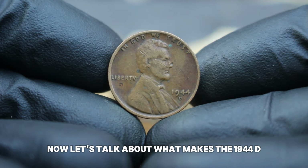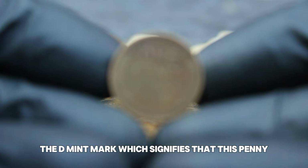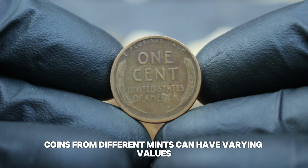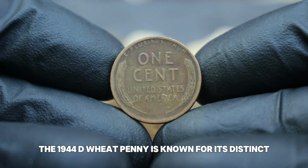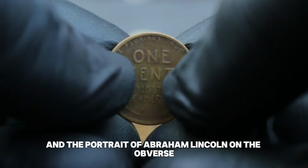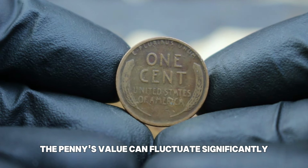Now, let's talk about what makes the 1944 D Wheat Penny stand out. First, the D Mintmark, which signifies that this penny was struck at the Denver Mint, is a crucial detail. Coins from different mints can have varying values based on their rarity and condition. The 1944 D Wheat Penny is known for its distinct wheat design on the reverse and the portrait of Abraham Lincoln on the obverse. In terms of condition, the penny's value can fluctuate significantly.